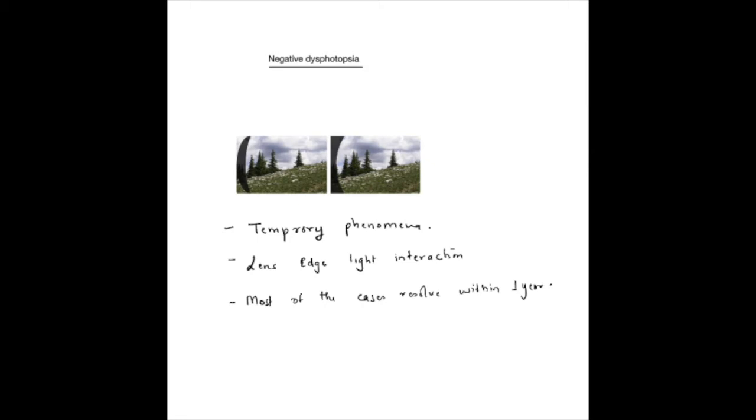Some patients complain of feeling of obstruction on one side of the vision. As you can see from the figures shown, on one side of the visual field they will feel an area which is dark. Now this condition is called negative dysphotopsia, and it's because of an optical phenomenon which happens between the new lens which has been implanted and the light which enters the eye. Now this condition usually settles down over a period of 1 year. So patients really should not worry much about this, and this is a fairly common condition.